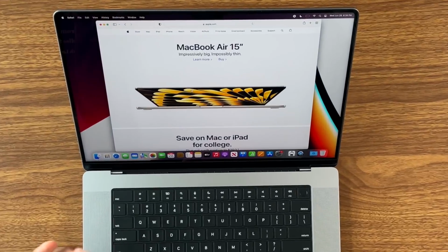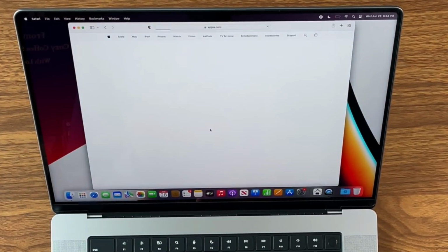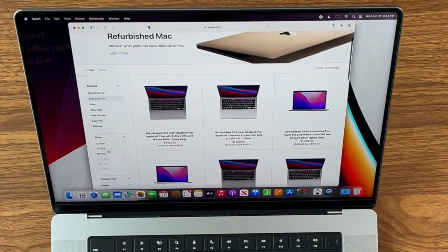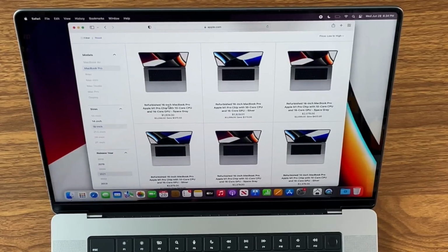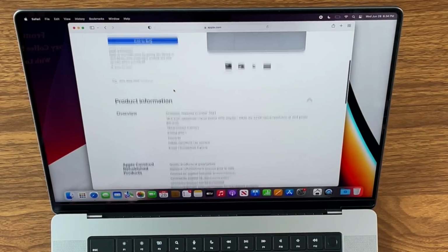So I'm going to go to Apple real quick and just check what this laptop would cost under the refurbished store. So this is a Mac. It is a MacBook Pro. It is a 16-inch and it released in the year 2021. So it's $1,929, a little bit after taxes. You're sitting at around $2,000.